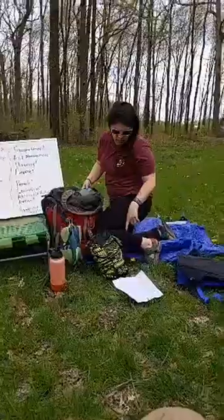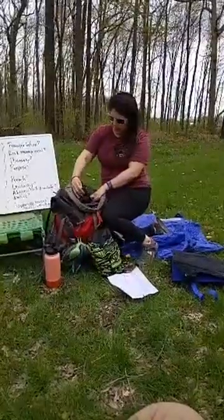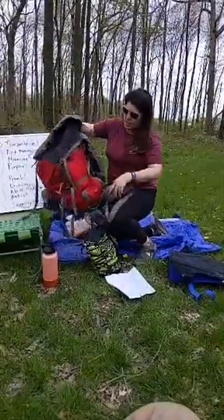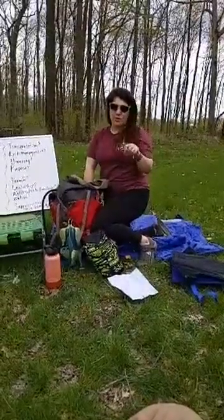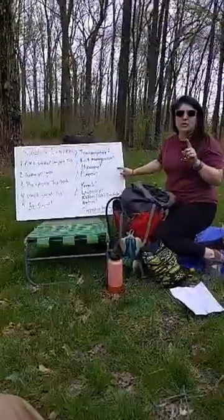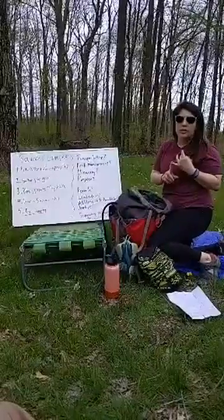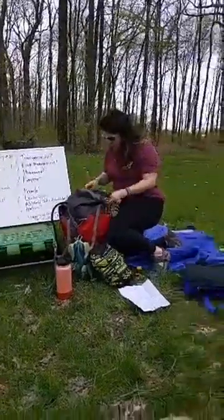Let's see. Extra water. So in my pack, I've got a bladder so that I can just be hiking and drinking my water as I go. I also have an extra water bottle that hangs out in my pocket. And make sure you fill these up before you get to where you're going. I don't think I hit it on any of this, but make sure you know your water situation. So find out if there's a stream or good water that you can get while you're hiking, or do you need to pack it all in, or do you have to set some drops along the way?